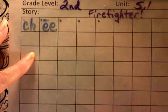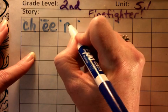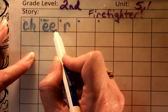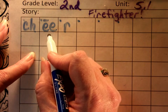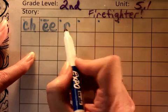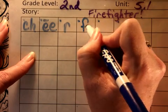It's not a good idea to remember the little saying, when two vowels go walking, the first one does the talking, because that only really works less than 30% of the time. So just remember that when you see two E's together, it does say E. The next sound is R. This is not an R-controlled vowel. The R can only control one vowel. It cannot control two. This is a vowel team and then a consonant R. The next sound is F. Do the hook first and then down.